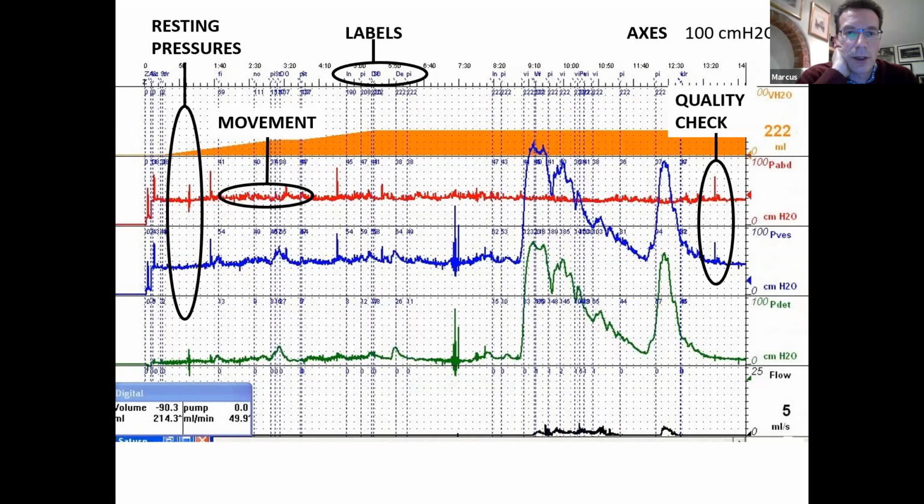Now, the quality check can comprise the checking of the fine movements and the coughs. And here is a very important cough done at the end of the urodynamics study, which is a confirmation that at that point, both transducers are still picking up fine. It provides a reassurance that during the preceding period, we have got a reliable confidence about pressure recording.